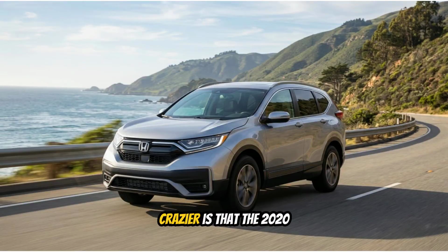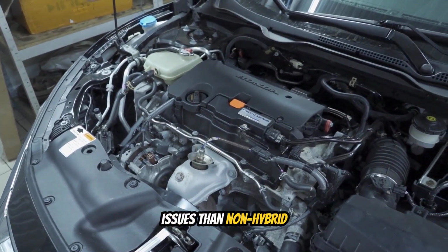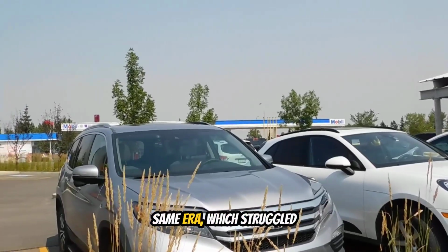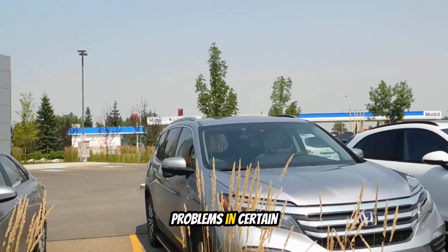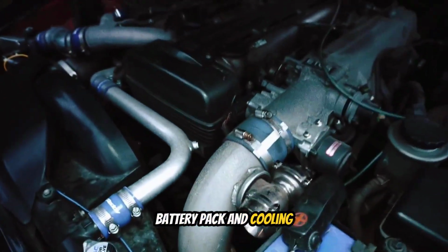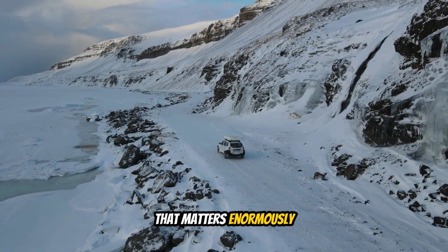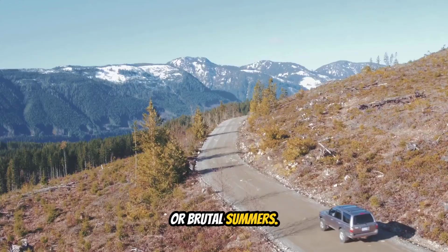What makes this even crazier is that the 2020 to 2022 CR-V hybrid has been flagged by multiple independent reliability trackers as having dramatically fewer powertrain issues than non-hybrid CR-V models from the same era, which struggled with oil dilution problems in certain driving conditions. But there's one detail about the CR-V hybrid that almost nobody talks about, and it could genuinely change how you evaluate this car. Honda engineered the battery pack and cooling system specifically for longevity in varied climates, something that matters enormously if you live somewhere with harsh winters or brutal summers.